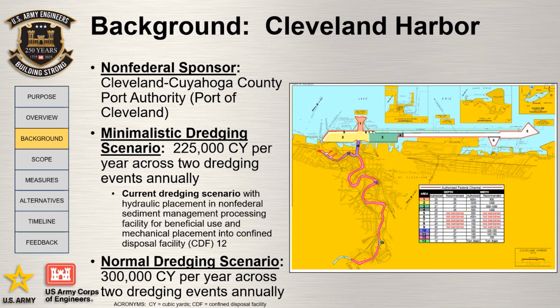The preliminary assessment finalized in 2024 identifies the federal standard and base plan as placement of 225,000 cubic yards of material per year in the Port of Cleveland CDF 12 through a partnership agreement known as a Section 217 agreement. Under the DMMP process, the Corps will strive to identify suitable dredge material management capacity for 300,000 cubic yards of material dredged between 2030 and 2044.